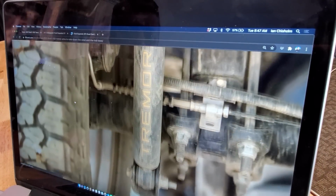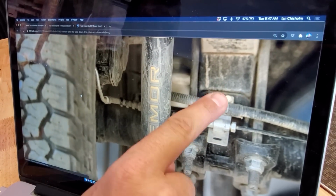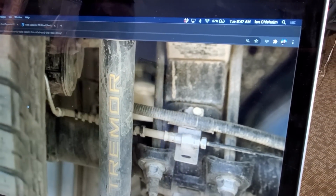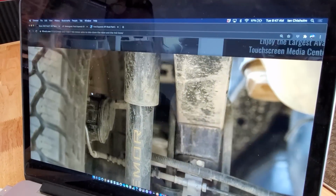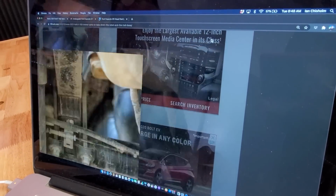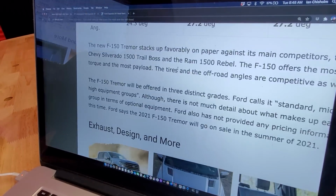Here's a look at the shock. This is the rear axle. You can see a small block right here. This is, I think, where the lift comes from, a small lift on the suspension. Initially in the press release, Ford did not really mention the suspension lift, but now they're saying approximately 1.5 inches of suspension lift. So that's pretty cool.